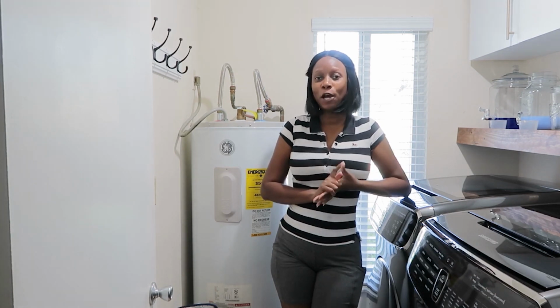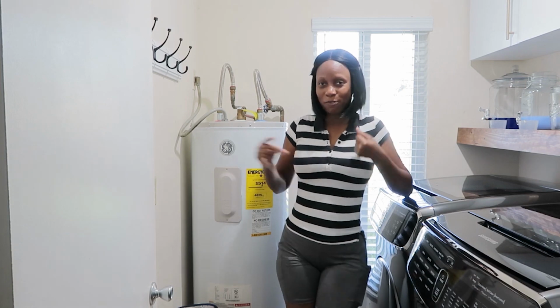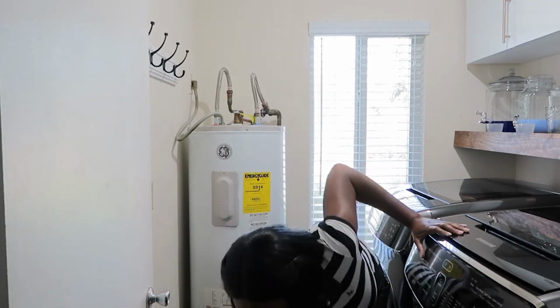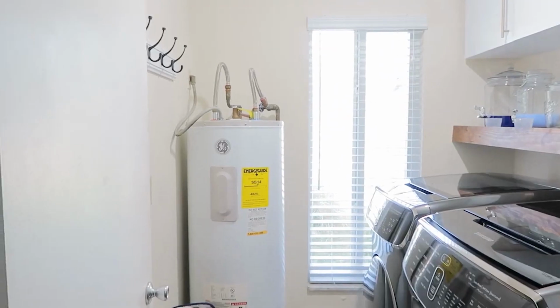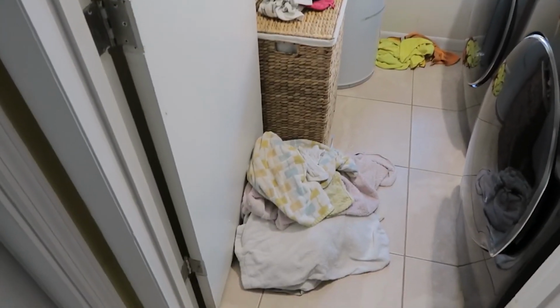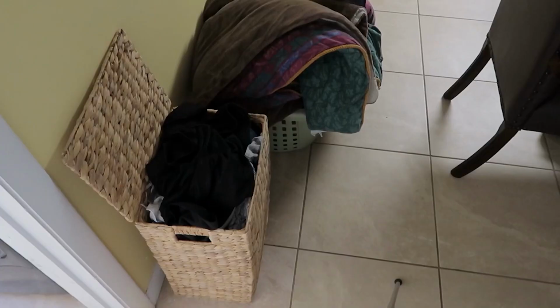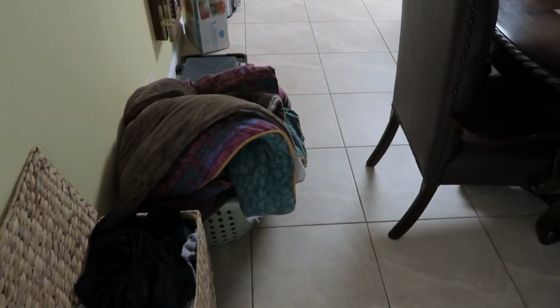So today I'm doing a weekly laundry routine. It's gonna be wash, fold, repeat. All right guys, so today I am doing my towels. I'm gonna show you what I got going on right now. I got those towels right there that I need to get done. I also have this basket full of clothes, as well as this other basket right there with those blankets and so forth that I need to get done as well.